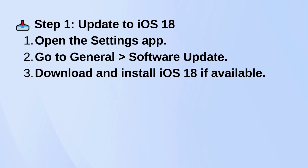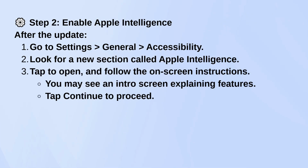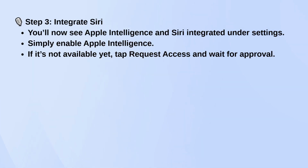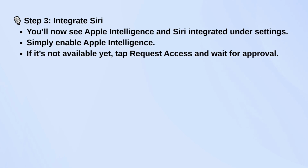Once that's done, go back to Settings, then General, and tap on Accessibility. You should see a new section called Apple Intelligence. Tap it, and there'll be a little intro screen explaining the features. Just hit Continue and follow the prompts.